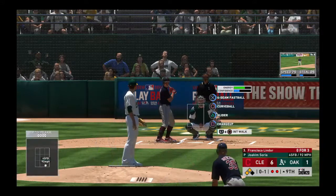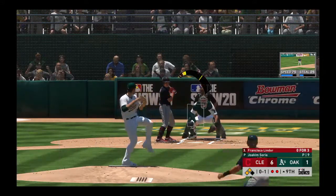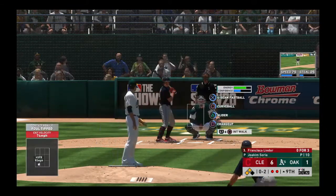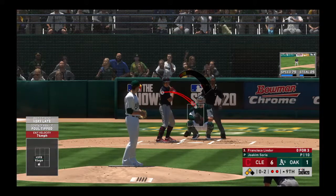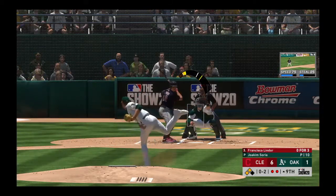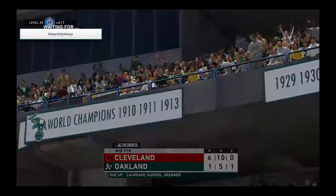Batting left-handed here as he takes a look at strike one. And he falls behind 0-2. Nothing in 2 count, and the pitch. And there's strike 3. So we'll see now if they can manage to hold on.